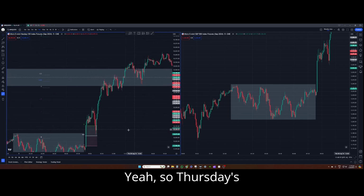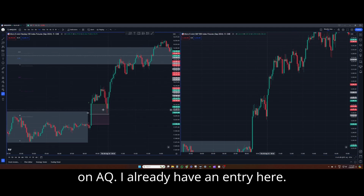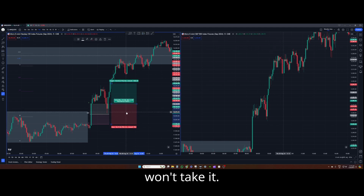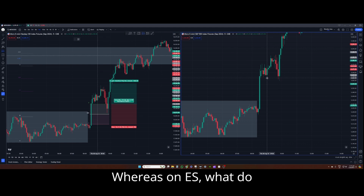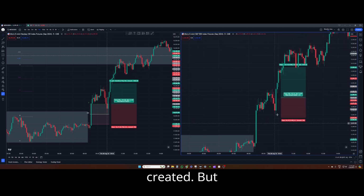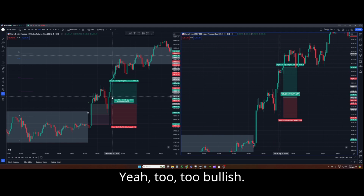So Thursday's chance on ES is not much. On NQ, I don't really have an entry here. This is too wide a stop loss for me. It's like 136 candles. No, I won't take it. Whereas on ES, what do we have? We have a stop hunt right here. Order block created, but also no entry base, too bullish.